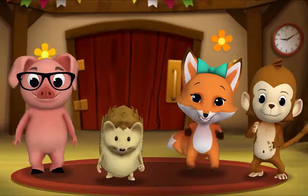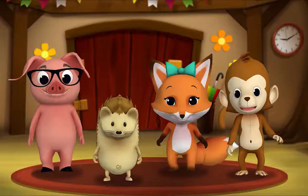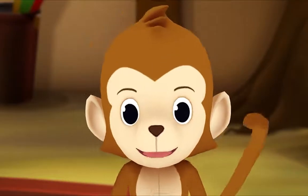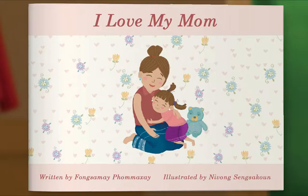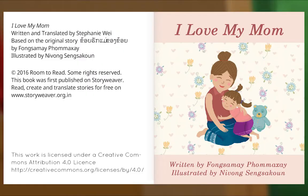It's story time! Yay! Gather round, everyone! What book are we reading? We're reading this one. It's called I Love My Mom. It's about a little girl who learns a lot from her mom. Let's see what she learns. Let's begin. I Love My Mom.